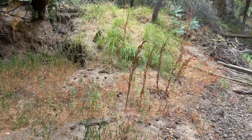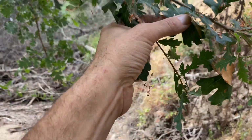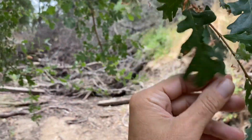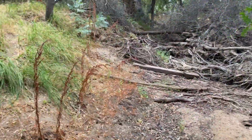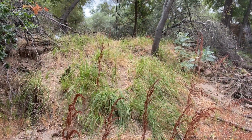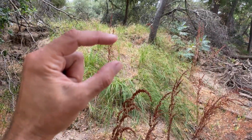Yeah, right. As I walk up to here, we have another oak tree. Looks like a valley oak. You can tell the leaves are quite different than the live oaks. More sedge heading up there. That's all going to be gone. I think in the past I've seen tiny bits of it remain.